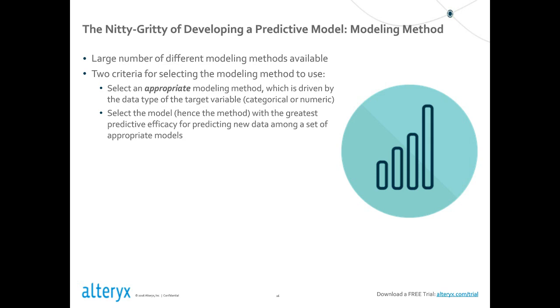And predictive efficacy can be determined practically a number of different ways. If there's a lot of data available, and really the traditional way to do it is using basically a sample where we estimate a model, so an estimation data sample, and then we have a second sample, which is a validation sample, or frequently called a test sample, where we look at the predictive efficacy of models created in the estimation sample in its ability to predict new data, the data that is in the test or the validation sample. And it goes by a number of different names.